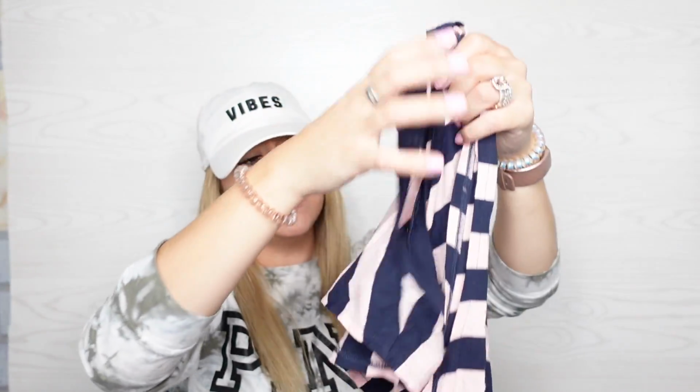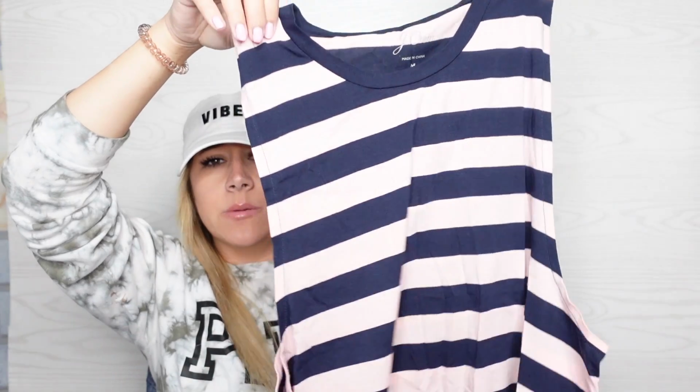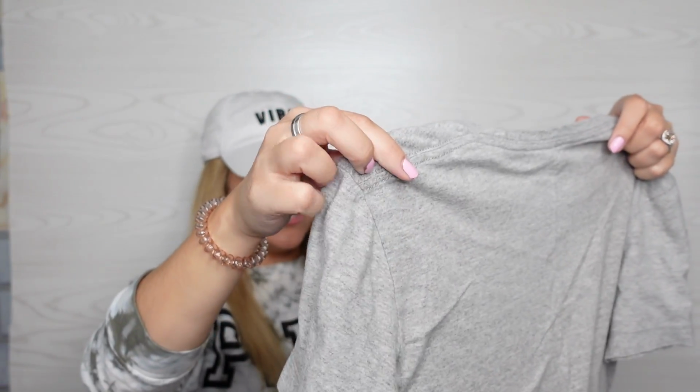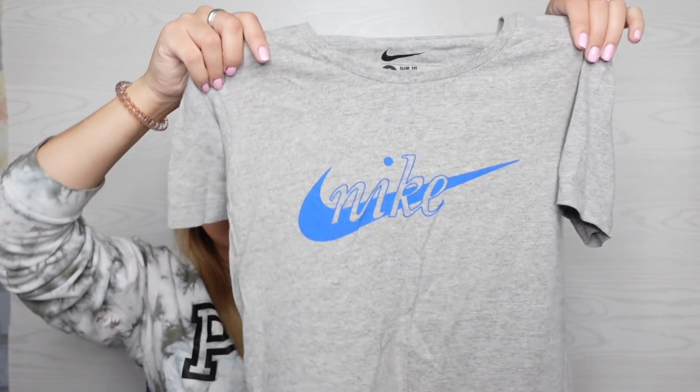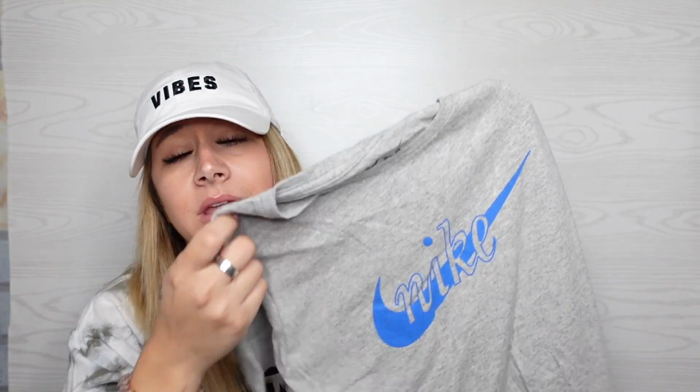What is this? This is a J. Crew tank top, size medium. It's pink and blue. It's coming off white and blue on camera, but it's definitely like a light pink and blue. Another Nike shirt, Nike t-shirt, size small. Okay, this is the 10 for 10, right? Yeah, because I got 10 for 10, denim, and then infant. So, I mean, $1 for this shirt when I can turn around and sell it for like 15, 18. I mean, that's not bad.